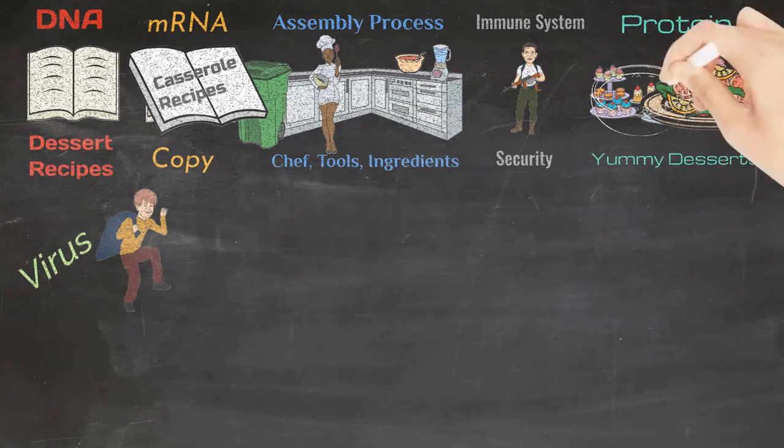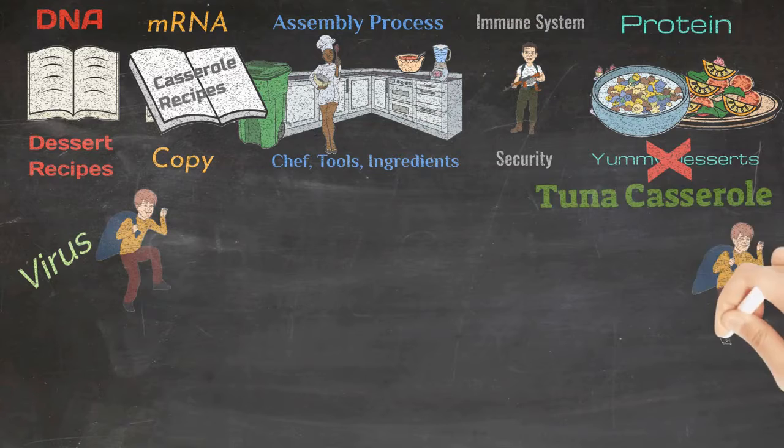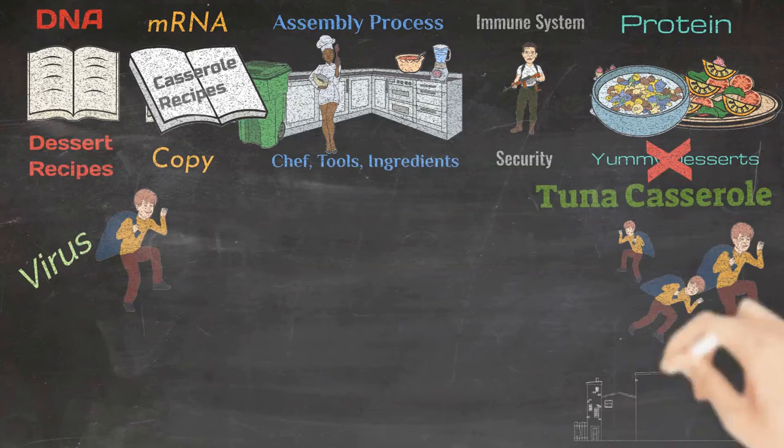But when the place starts smelling like tuna casserole, the security guards know something is up, and they do all they can to get rid of the virus. But it's not easy, because not only does the virus cook up a totally different recipe, it also makes copies of itself and instructs them to hurry on down the road and sneak into other restaurants.